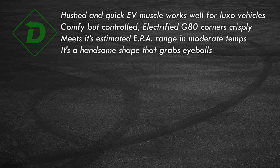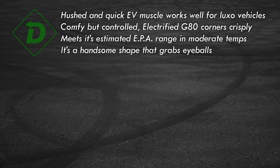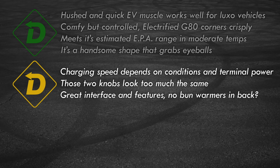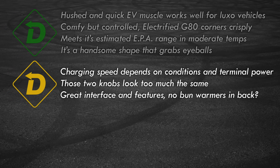Not all EVs can say that. Like the gas model, it's exceptionally easy on the eyes, both inside and out. Yellow lights. Commercial charging speed is excellent. If you can't charge at home, it's not as practical, just like any electric vehicle. I find the interface controller and transmission selector are easy to mistake for each other.